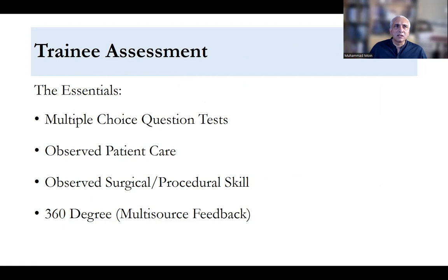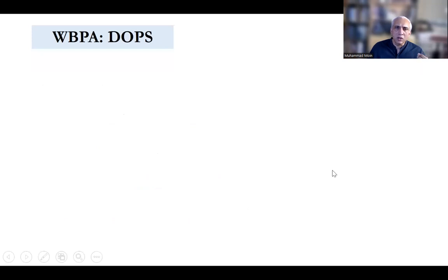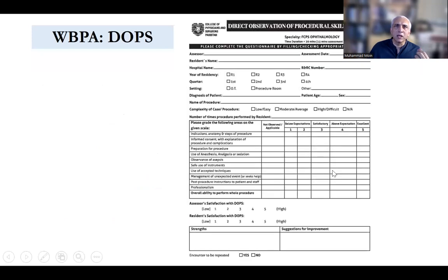So the trainee assessment can be done with a multiple choice question test, observe patient care, observe surgical procedural skill, or a 360-degree multi-source feedback. So those are the different things which we always do in a trainee assessment. So what is different in WPBA and DOPS?